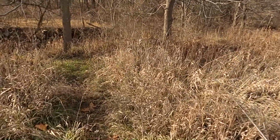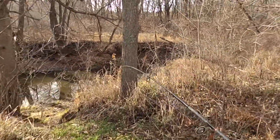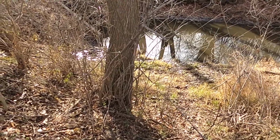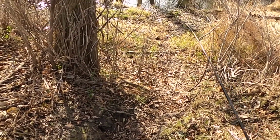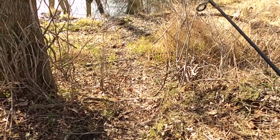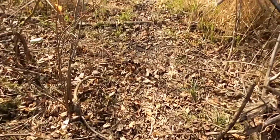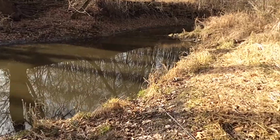All right, looks like there's an opening here in the brush. Pretty close. I can see the spillway. So now I just need to get down here without falling in the mud. Let's see what we could do. I used to be really coordinated, but now not so much. Oh, I think I'm gonna do it. I got a couple of steps here. All right, cool. All right, made it down.